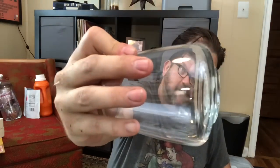And then I also grabbed these guys because I have an idea with these. These are candle holders, and they've got that little lip on the bottom there. And those are coming up for a DIY project, so I'm excited about those.